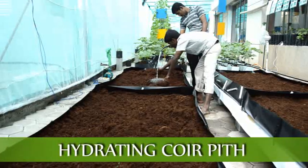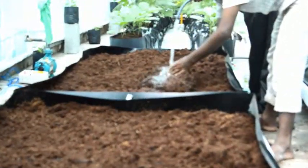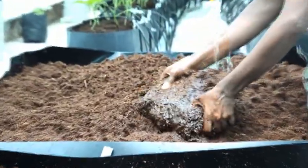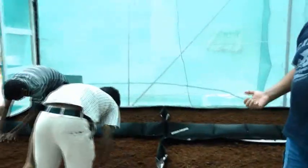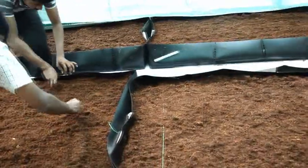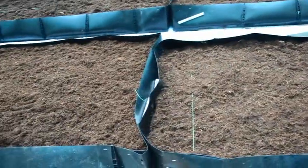What you're seeing here is my boys hydrating the coco peat. The coco peat comes in 5 kilo blocks, and they're in a dry condition. So when you start adding water to the coco peat block, you'll find that they hydrate and they expand. A 5 kg block, when it is fully hydrated, gives you 30 kgs, 30 liters of material. So here, these are very large troughs in which we are getting the bed ready now, and in about an hour from now, we'll have transplanted a lot of plants into these 4 troughs that you see in front.